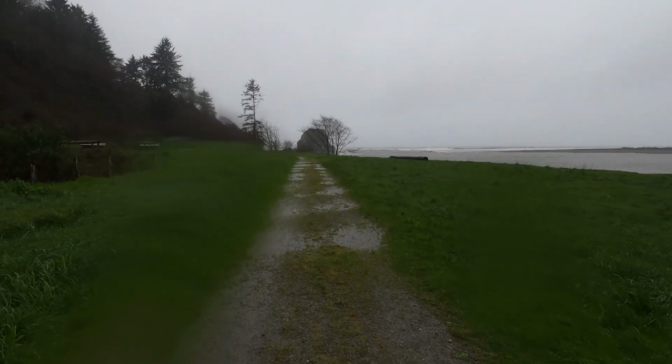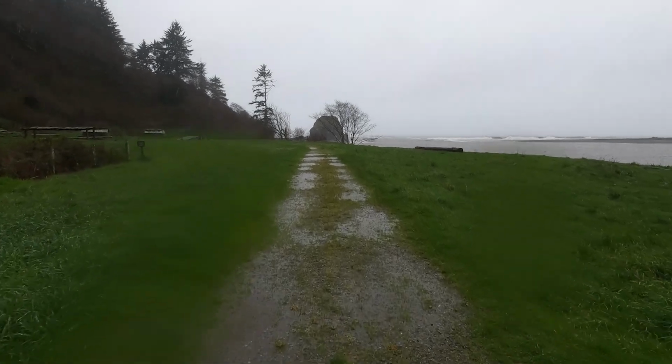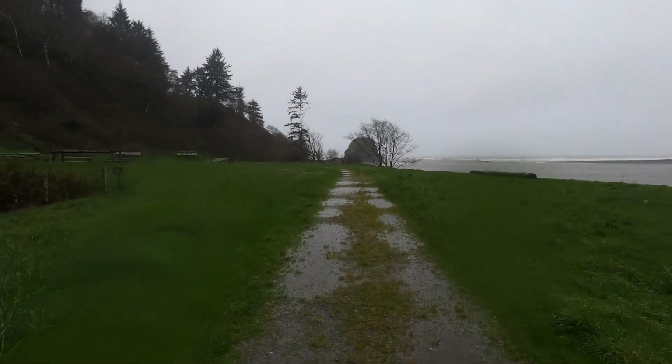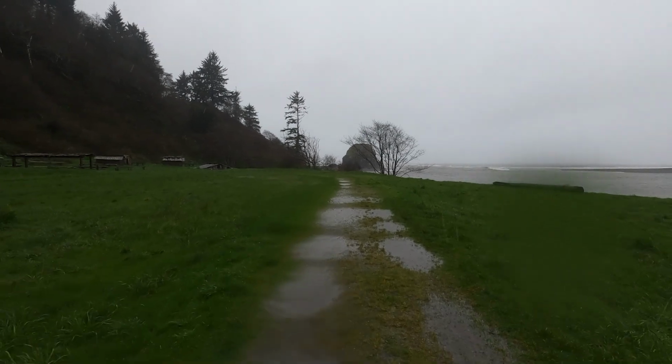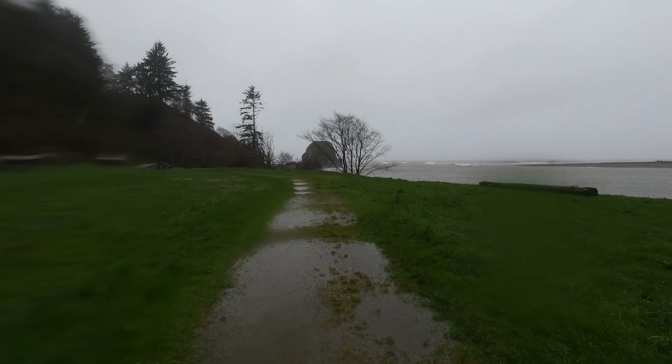I'm at the mouth of the Klamath River, and as I was driving by I noticed some dilapidated buildings. This is the U-Rock ceremonial grounds. I didn't really do any research on it, but I think the county is called that. But I wanted to check out these buildings as well as the mouth of the Klamath River.